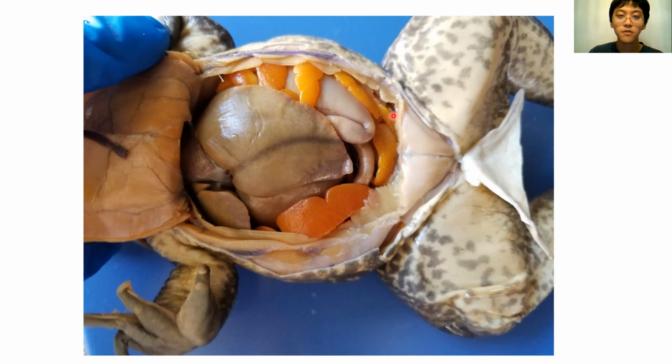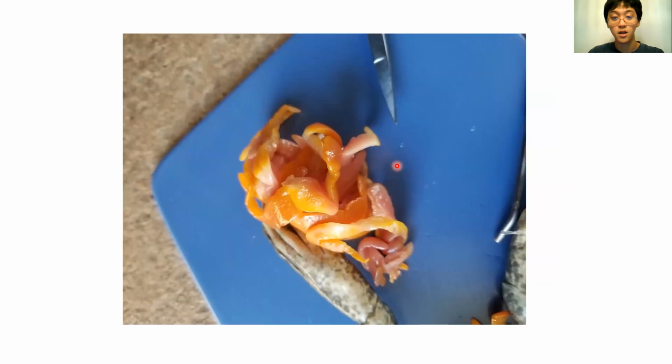Speaking of fat, all of these orange things are fat bodies which store fat. My frog had a lot of them. This is only like half of all the fat bodies that I removed.